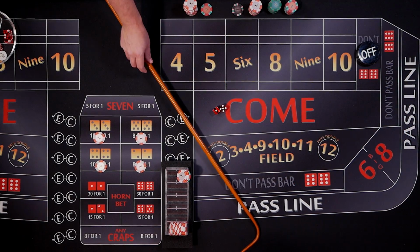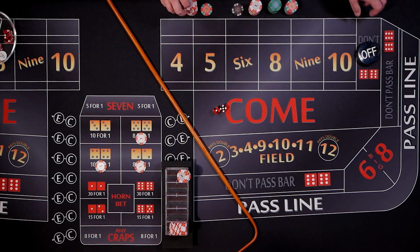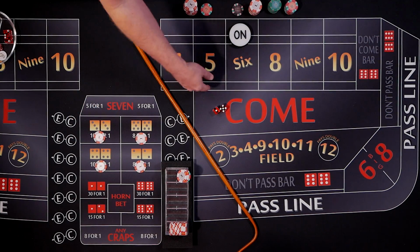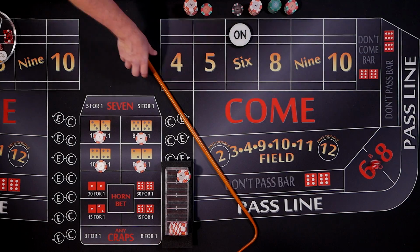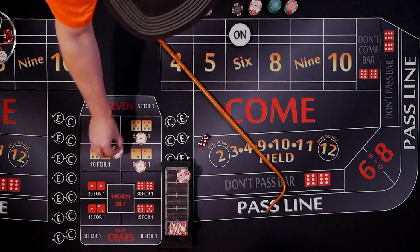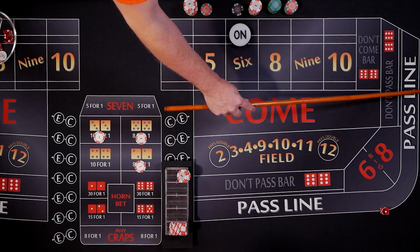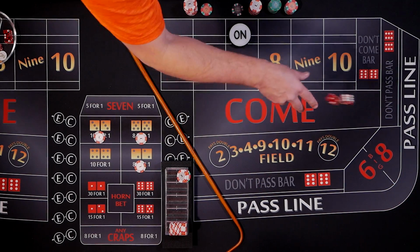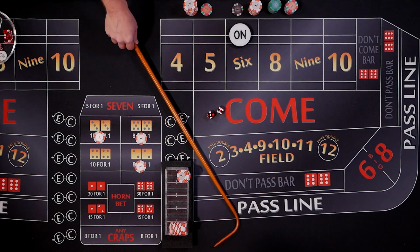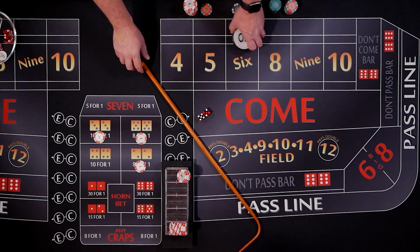Okay, 6, easy 6. So we knocked off our 6. That's the point. So it was off, so we're not knocked off yet. Points, now we're working. And an 8, easy 8. So we get knocked off here. 5. And a 9. And 7. Okay.